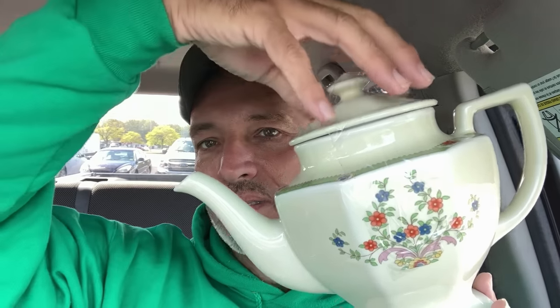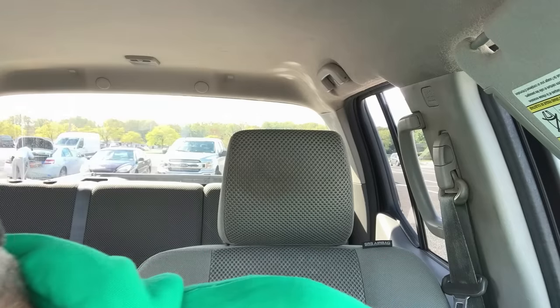So you'd put the coffee grounds or the tea leaves in there, pour the hot water in, and it would drip in. And then you put the lid on the top. But that's a nice piece, probably from the 30s or the 40s, in really good condition. And it has a very nice glaze on it.